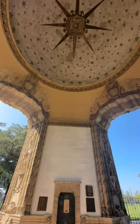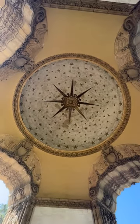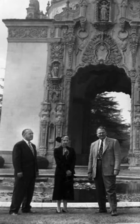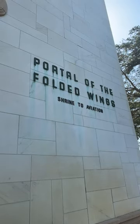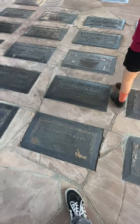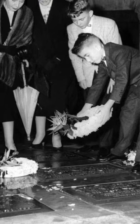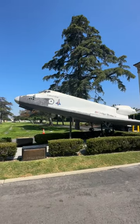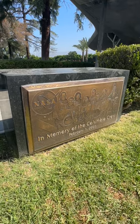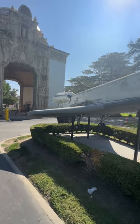It was languishing for about 20 years with no real purpose like it had before, until a guy named James Gillette, who was an employee of the cemetery and happened to be a huge fan of aviation, campaigned to have it turned into a shrine. So there are a lot of pioneers of aviation, mechanics, engineers, test pilots, who were either buried here or their memorial services were carried out here. In the early 2000s, after the Columbia space shuttle disaster, that's when this replica of the Columbia was added to the front of the shrine.